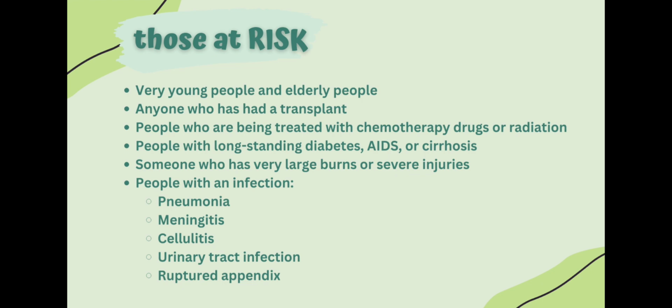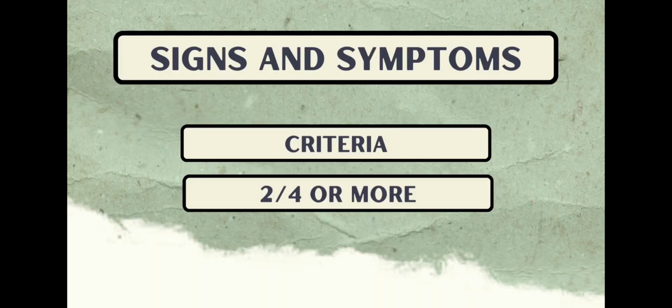So, in order to be considered positive for SIRS, you need to have met 2 or more out of the 4 SIRS criteria, and it will be further discussed by Mr. Rivera.